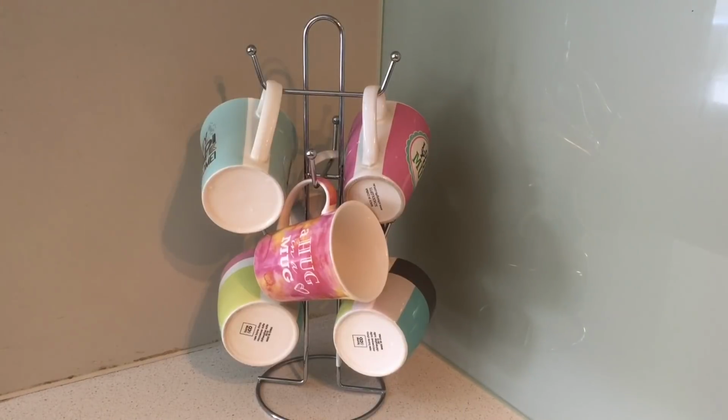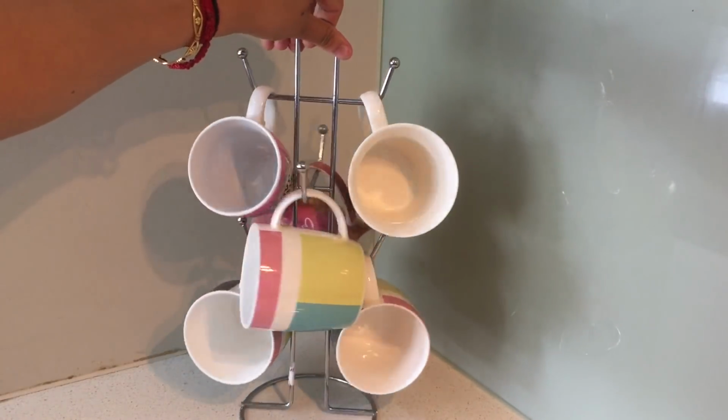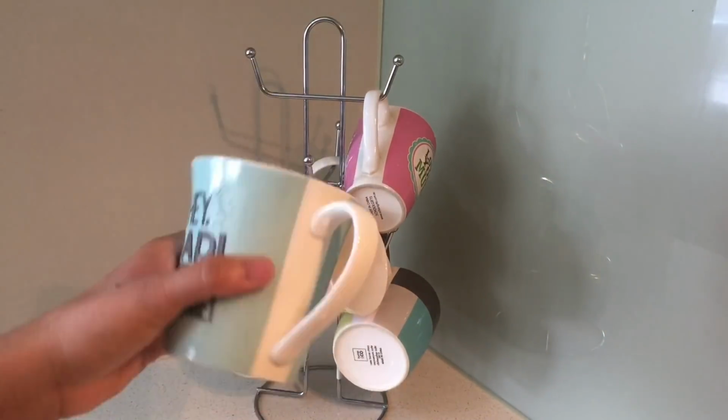Use a mug tray to organize all your mugs. These save a lot of space utilized by big mugs in your kitchen, and you can display your favorite mugs on this pretty looking mug tray.